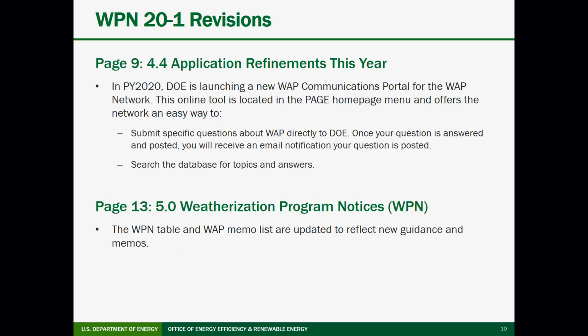On page 9, again under application refinement, we have launched a new WAP communications portal for the network. This is a place where anyone is able to ask DOE a specific question and receive a response that is publicly viewable. The database will be searchable for topics and answers. The link is live, and we've pre-populated some previously released guidance and FAQs on the portal.